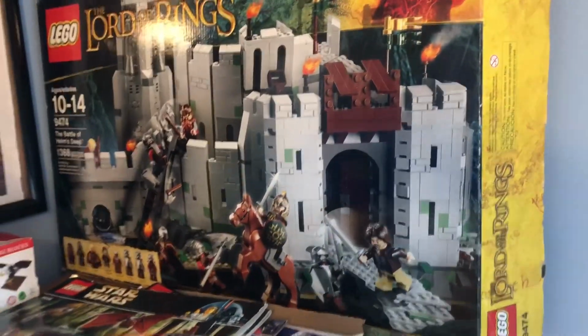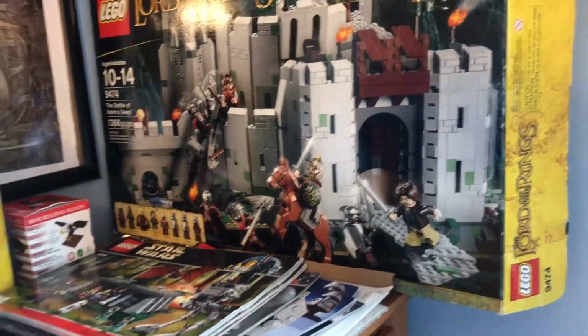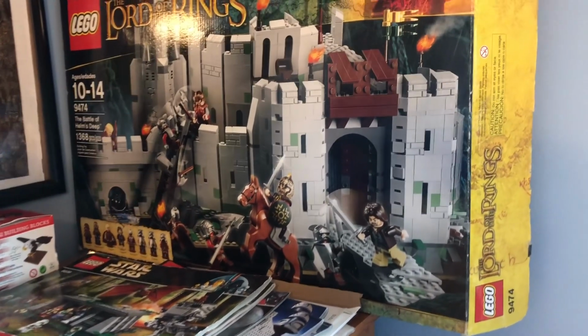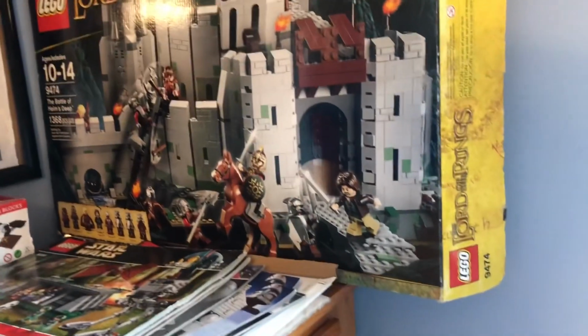Helm's Deep is probably still my favorite LEGO set of all time, though I do want to get the new Rivendell set. That might take first place in this. I'm not going to lie, that set is very, very tempting. I'm definitely going to be saving up for that one.